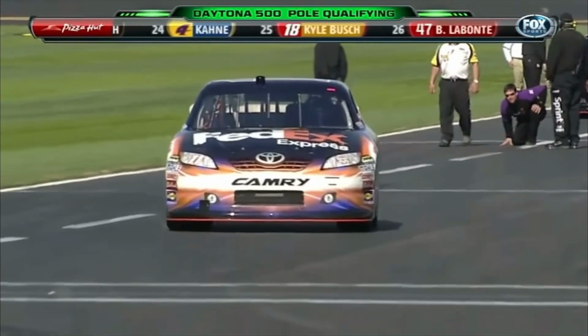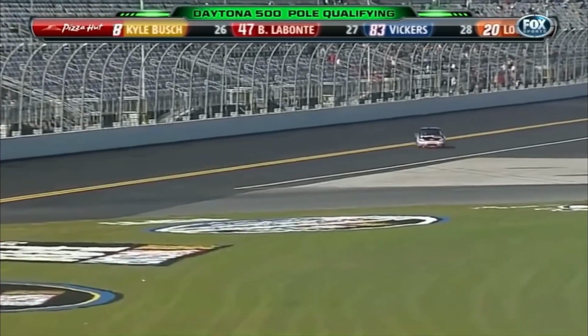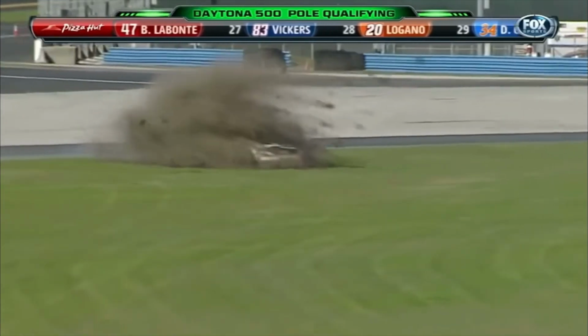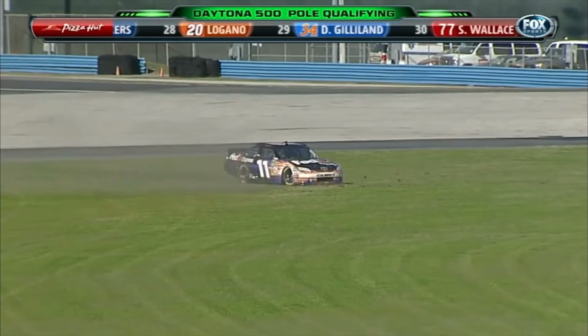I don't think I've heard a soul say a word about tires. And that's a beautiful thing. It is, it really is. I know. Oh, what's this all about? Man, he's got something on his car. Trouble for Hamlin. The right front tire is headed toward the infield, right where he is.